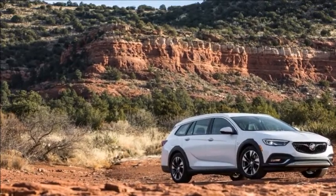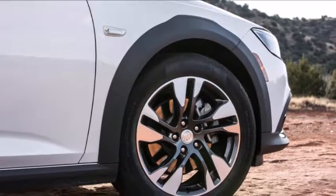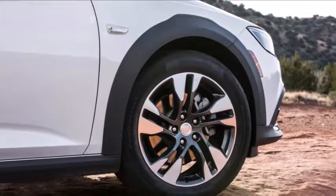One nice feature that went untested is the Buick Beacon, which lights up the ground under the rear of the TourX where you need to place your foot to automatically open the liftgate.